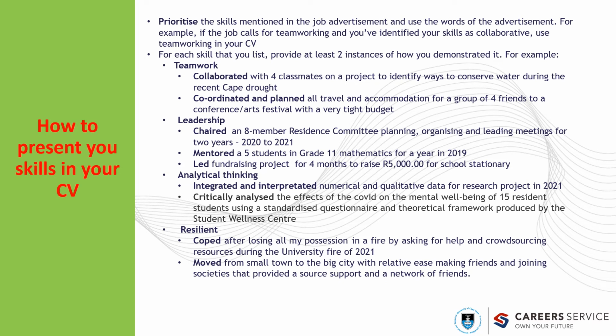So when you list your skills, begin each bullet with a positive active verb like led, coordinated, established, integrated, interpreted, mentored, chaired, coped. Those are all active positive verbs, and then include quantifiable data. So 5 students in grade 11, fundraising over 4 months, raising 5,000 rand. That just adds the degree of complexity in which you applied the skill, which employers are looking for. So add weight and gravitas to the application of the skills that you demonstrate that you have.